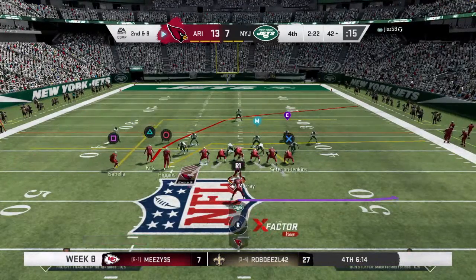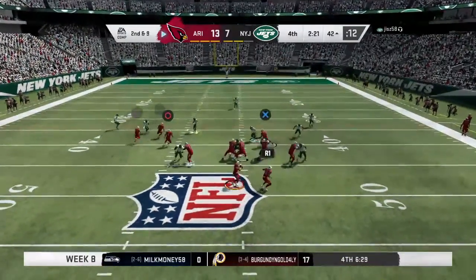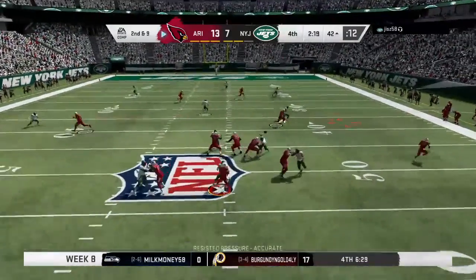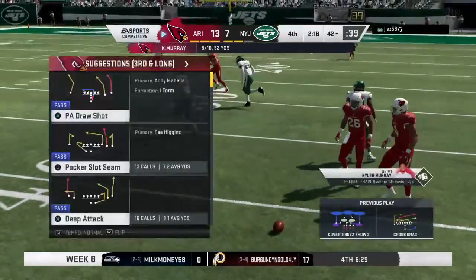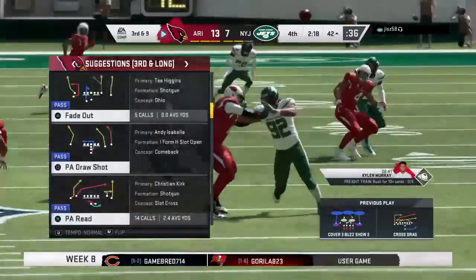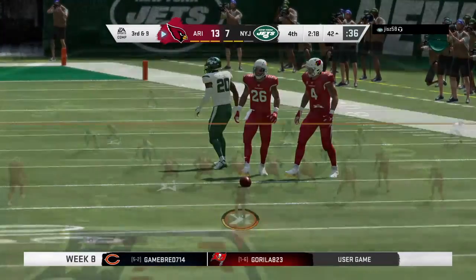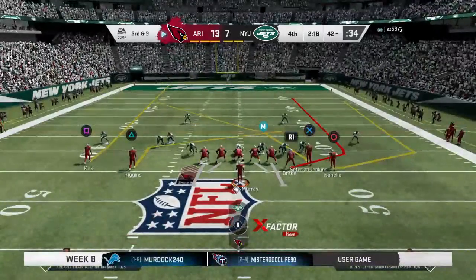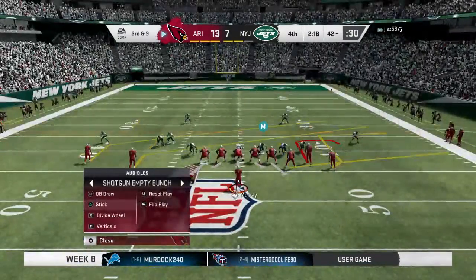Second down, Murray sets to throw. And that's going to be incomplete. A lot of contact, no call, and it's third down. We've seen good cover skills on display throughout this game, really from both teams. And there's another nice example there of them making it difficult to complete a pass.